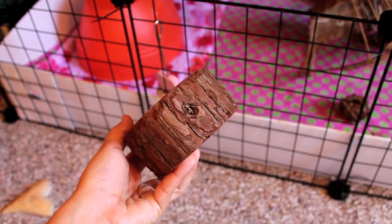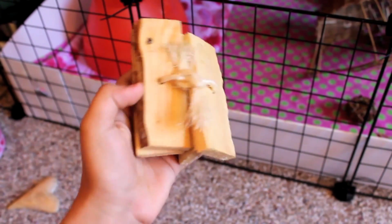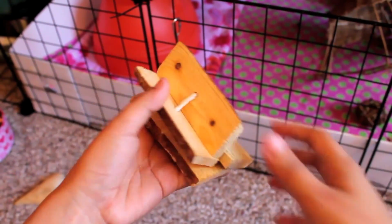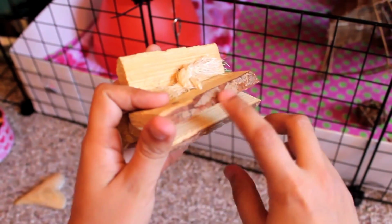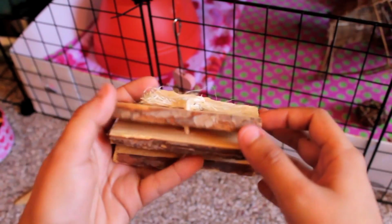However, it's not one of their favorite toys. Next, I have this little set of wood chews that's attached with a pet safe sisal rope. I got this from Bunny Bunch Boutique again with a bunch of other toys. It came in a little packet with different types of toys. And again, I like the idea of this one because it was a more natural chew instead of just a plain wood like this, which they're not really fond of.